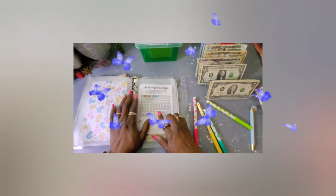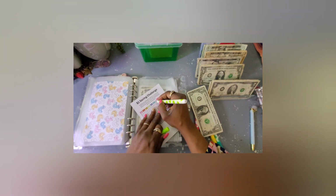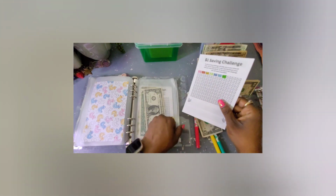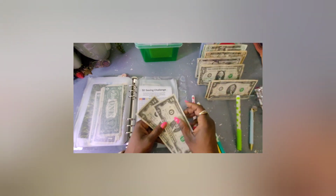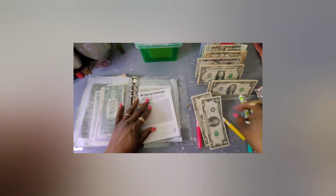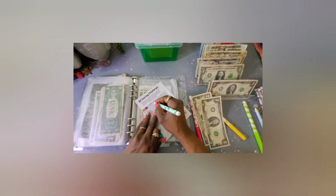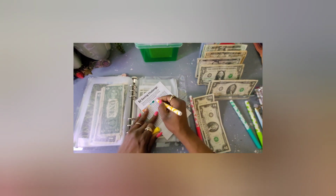Now, our $1 savings is going to get $1. $1 is better than no dollars. There we go. Put that in there with that book. Our $2 savings, we're going to put $4. There's one, and there's 2.